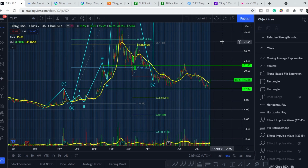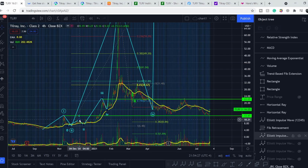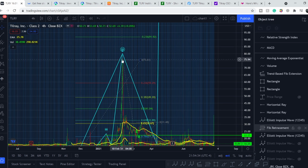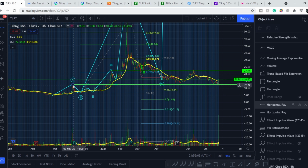And what are these levels? Let me show you. I had an Elliott wave breakdown, and the main assumption was that we have this as our first internal wave, second, third, fourth and fifth. And we have this massive price of around $75.61. This was the period when the TLRY ticker became a meme stock, and basically right after that we had this massive decline in price. Right here we have the top of our third wave on a smaller scale, and the major support slash resistance is right here. It is the top of our first wave on a bigger scale.